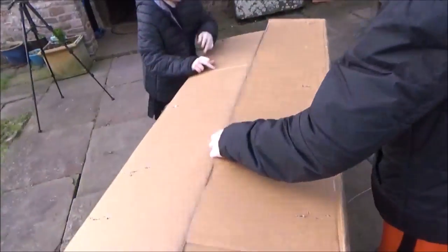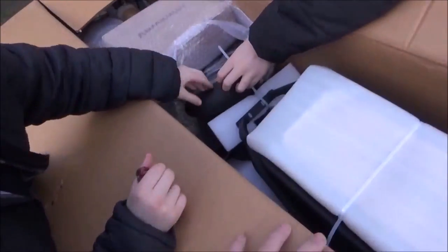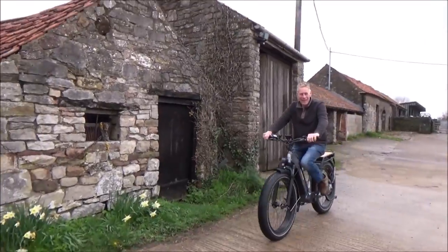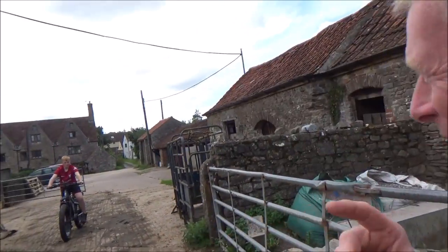Oh, open. Right. Ooh, look at this. Feel this, it's like Christmas. Is that fun? That's a beast. That's going to fly over the field. That is going to fly. A big beefy bike. It's pretty awesome, actually. And we've been using it around and about. But today, that young man is going to get the cows in for me on that bike. Let's go and have a look.